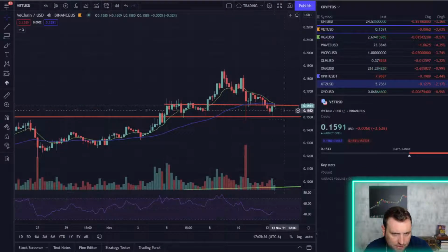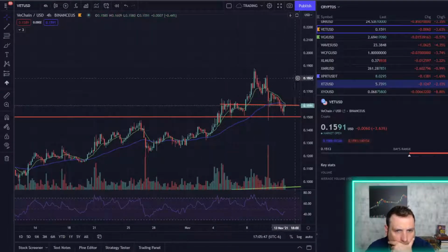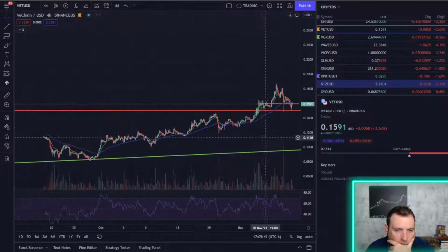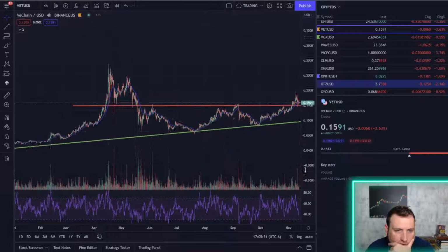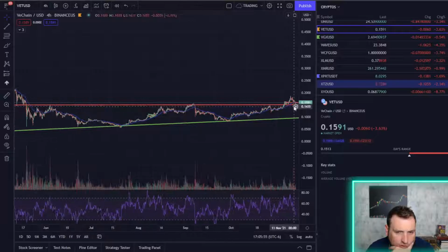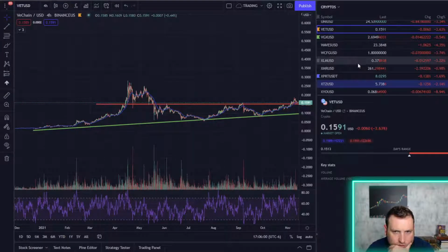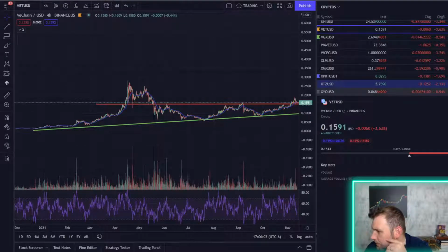But if it doesn't, it's the head and shoulders pattern. There'd be the head, shoulder, and this would be another shoulder, and that would lead to a red leg down, just like the green leg up. And long term, overall, still in the uptrend, but if it doesn't hold here, it's going to come back down to 10 cents on the uptrend probably here soon.